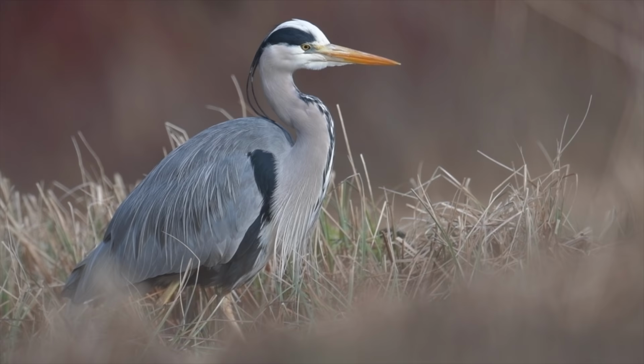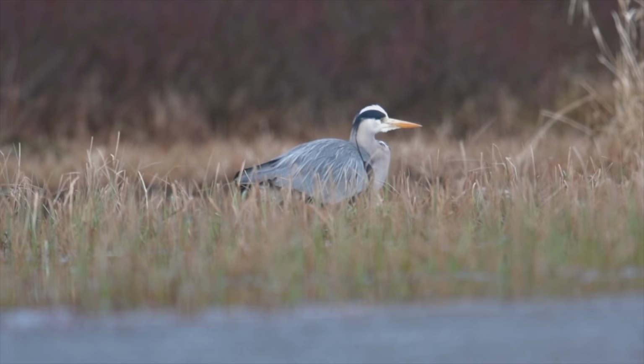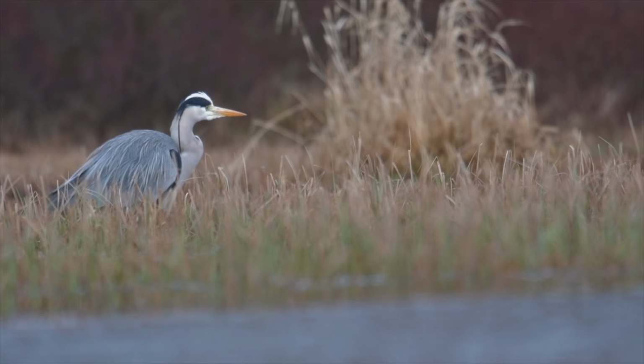I cannot believe my luck. Suddenly I had to throw myself down because I saw the gray heron was moving and getting ready for something that it saw, in a hunt mood. So suddenly it started to move and I just threw myself down with the camera. I didn't have the chance to react, to film anything, but I think I got some great images.